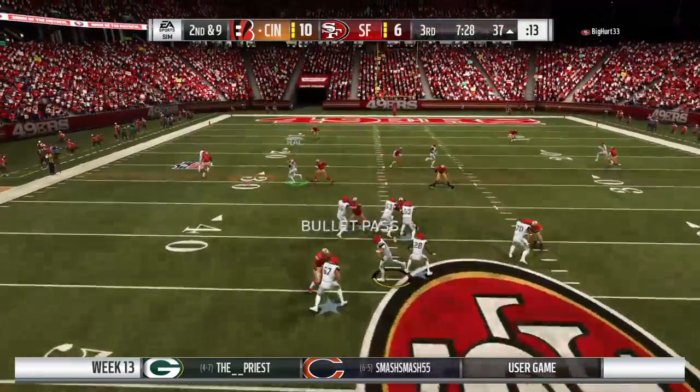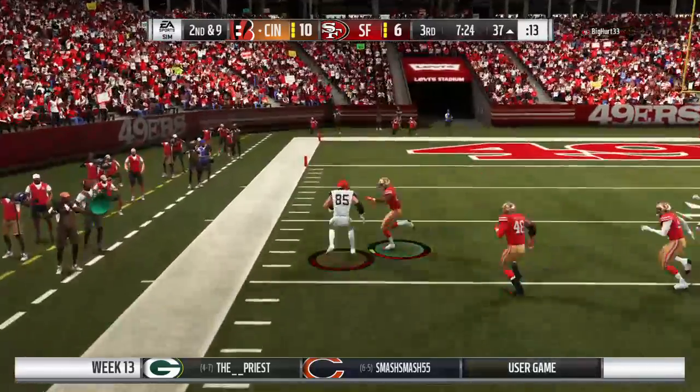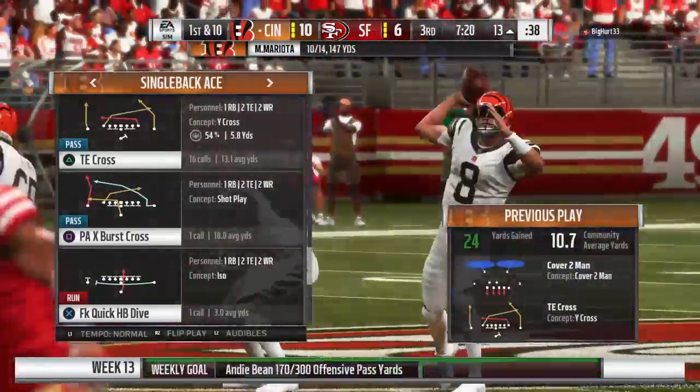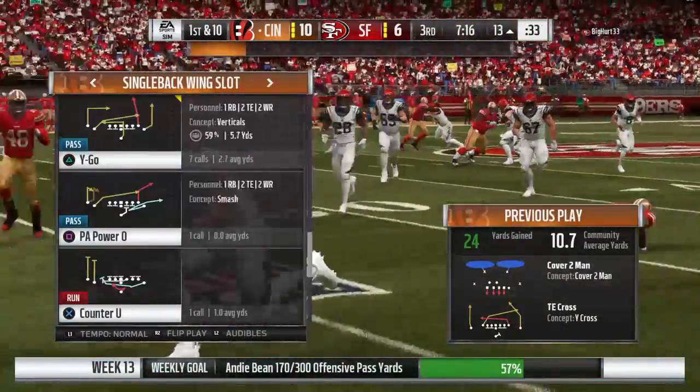Mariota to throw it. Brought in here by Tyler Eifert. Shedding the tackler that gives him some room, and all the way inside the 15 before they drop him. That one goes for 24 yards.